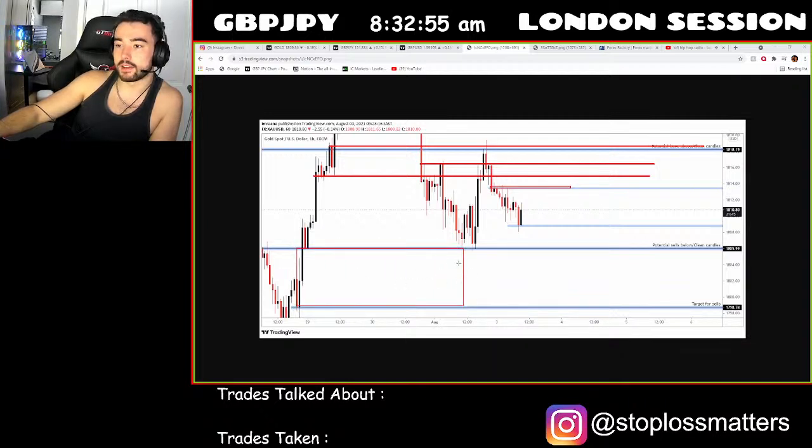It's so clean. This is why you wait until you break the really, really big zones, the clean zones, the clear zones, and it just makes it a lot easier for you. But good chart though, I like that. So yeah, potential sells below here, clean candles, nice. And then buys above there, clean candles, lovely. Very, very good.